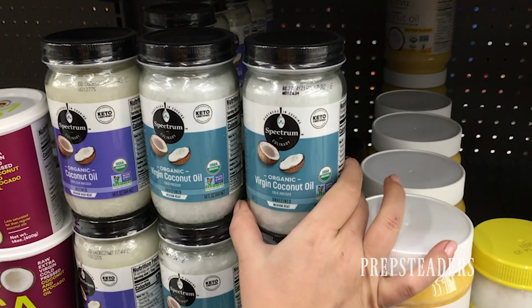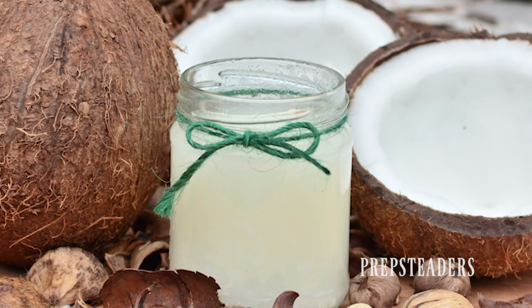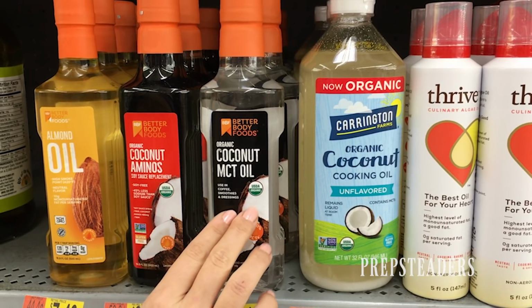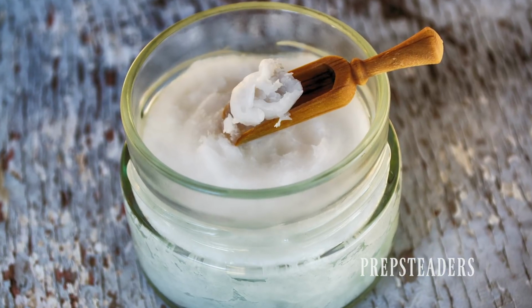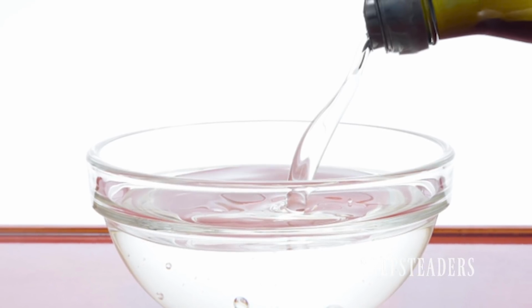Coconut oil is the next thing on my grocery list. Coconut oil has so many wonderful properties. You know it as what MCT oil comes from. Coconut oil is anti-inflammatory, it's healing, it has wonderful properties that are just going to help you boost your immune system.